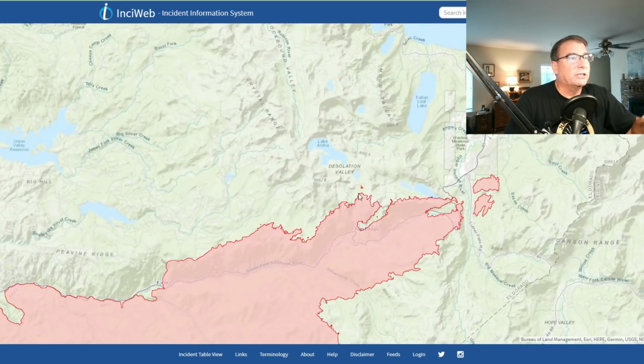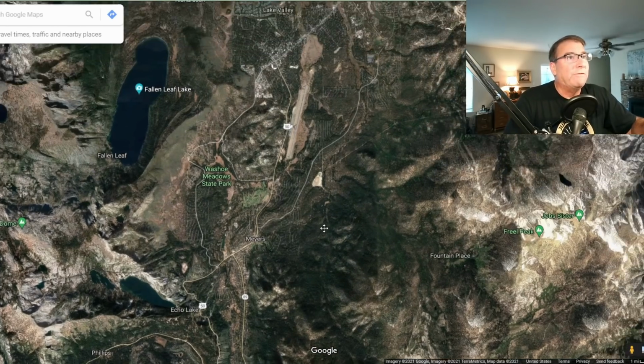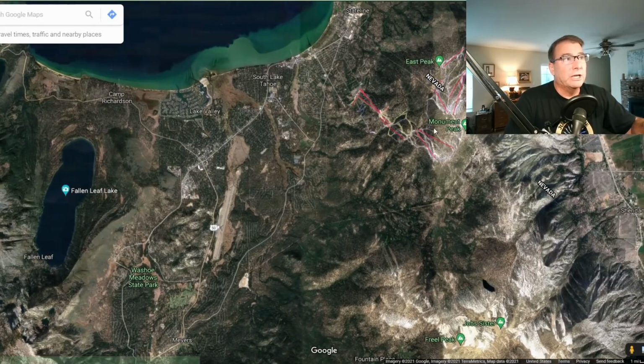Up in here, this is mostly granite. Don't expect to see a lot of movement along that front there. Here you can see the granite around the Echo Lake area, and here you can see all the fuel that hopefully this fire will want to consume, pulling the fire away from Myers and up towards Heavenly Ski Resort.